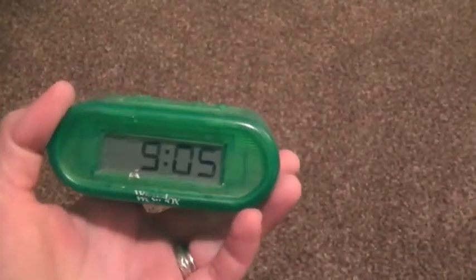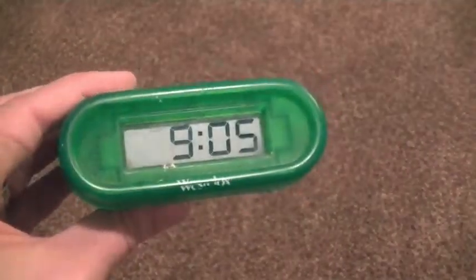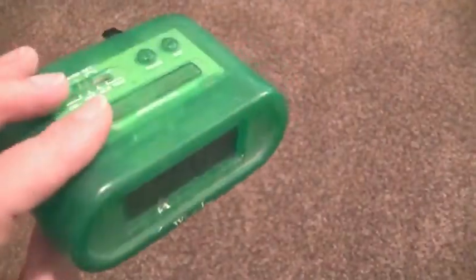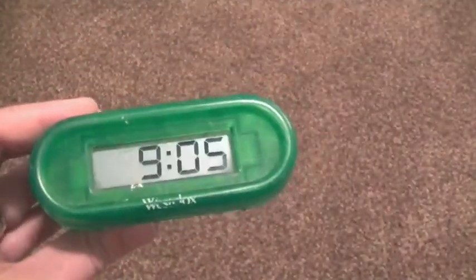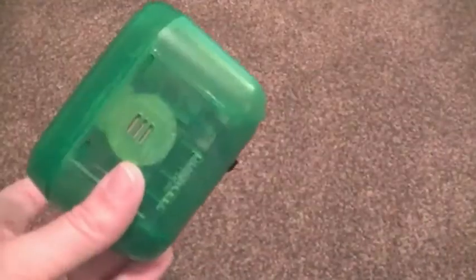This is a little clock that I have had pretty much since high school. My husband's going on a camping trip this weekend, and he has asked to borrow this, so I'm actually going to let him use that, and then I'm going to pitch it because it's really gross and it's dirty and it's really a pain in the butt to change the time. It took me about a week to change the time on here for daylight savings, so I'm not really interested in keeping that anymore.